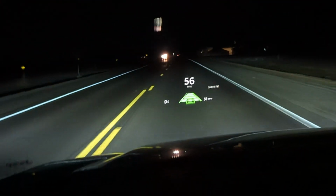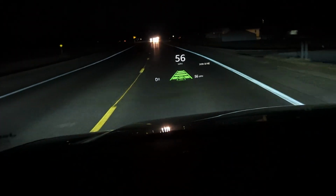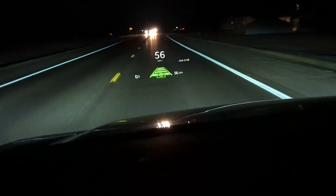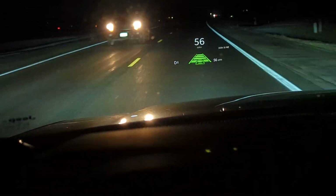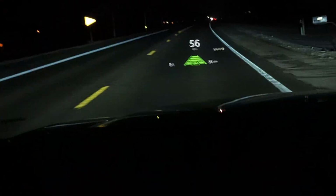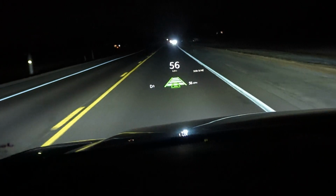The thing I hate, let's talk about things I like first. I like the fact you can see the cruise control in there. I like the fact that it's showing the street name you're on. I have it set up to show me the gear it's in. I've seen pictures where it's supposed to show the speed limit sign, but I have never seen that yet, so that's a mystery. I haven't seen that.